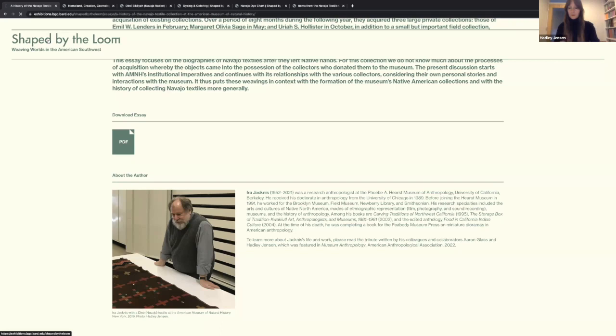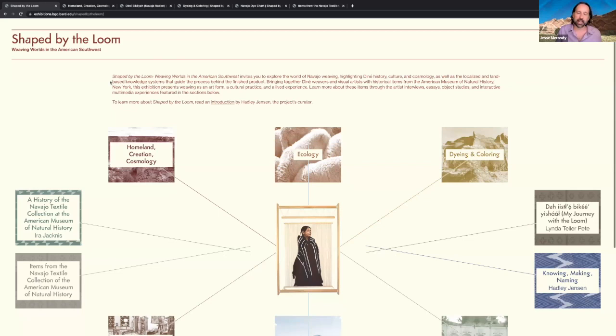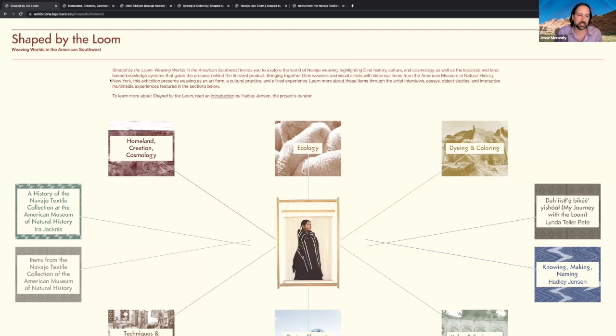Returning to the home page, we're going to take a look at several of the theme pages. We won't go into them in very much detail. We would definitely love for you to explore each of those pages. We're just going to give you an overview of the content that is similar on each of the pages so you get an understanding of how they're built and the thinking behind those pages. We're going to start with the homeland creation and cosmology page.